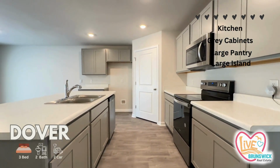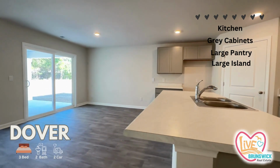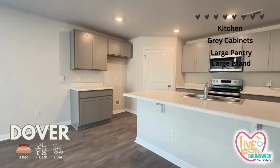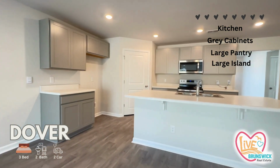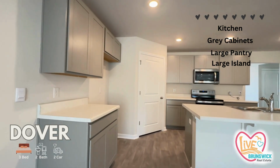They did the great cabinets in this home. I love the color combination of this light counter and these gray cabinets. Looks really good. These are laminate countertops. They're really pretty. Lots of storage in this kitchen.